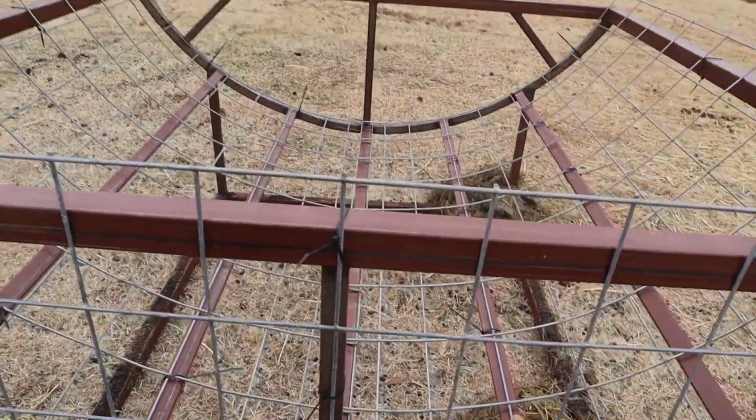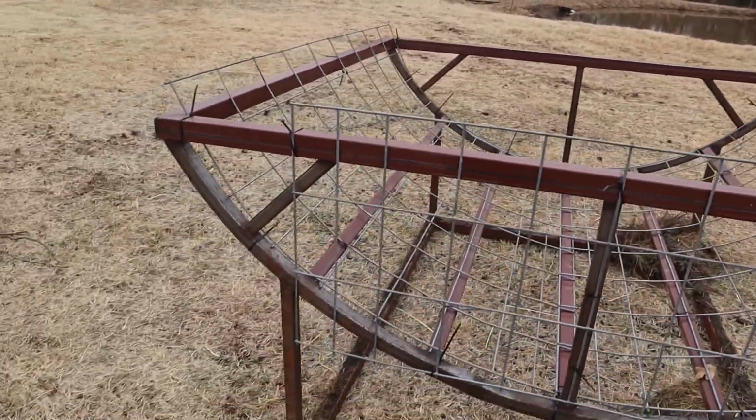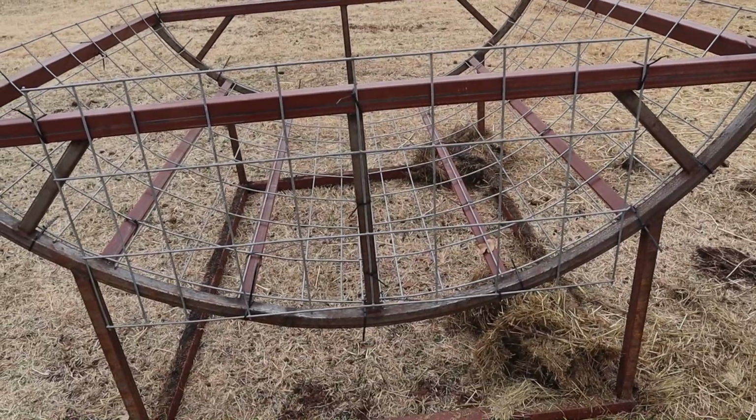I'm actually going to leave this high like this instead of cutting it, I think. And then these bottom pieces, I'll probably trim those so the goats don't, I don't know, it's probably going to scratch them.